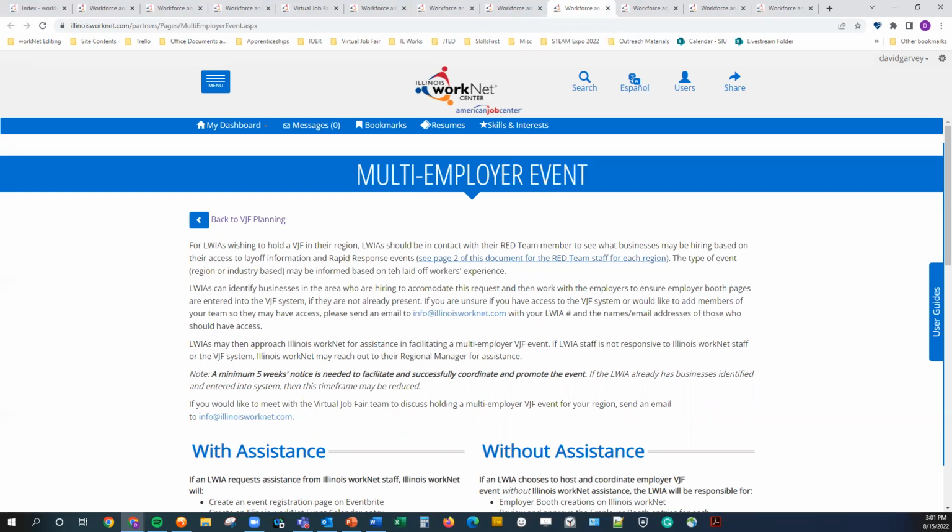You can also, if you'd like to, include workshops leading up to the event. We've in the past had resume writing, creating an elevator pitch, preparing for a virtual interview, navigating the state of Illinois' hiring process, and the informational presentations.